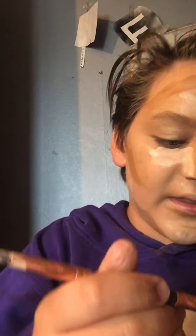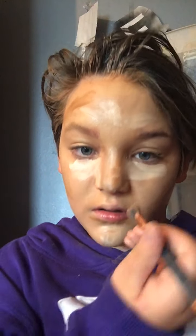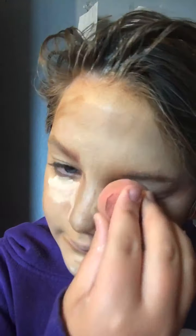So, there we go. So far. Wow, this really looks like trash. How do any makeup artist blend out their noses? Give me the tips. Just going to. This is why I contour after my concealer. Because look at that.